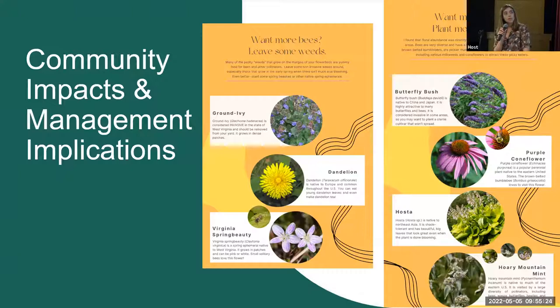The idea was I wanted to make something that was accessible and understandable that took all of this crazy scientific information and went, okay, here's the stuff that the bees liked. Here's what you can plant in your gardens and here's what they like in other places.